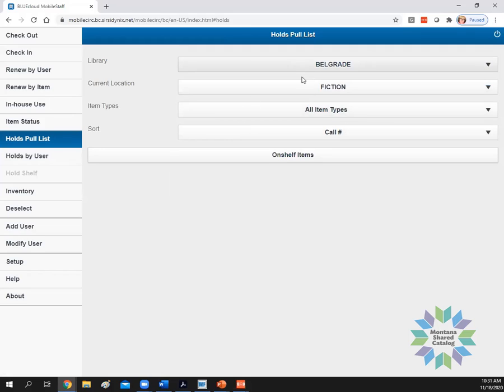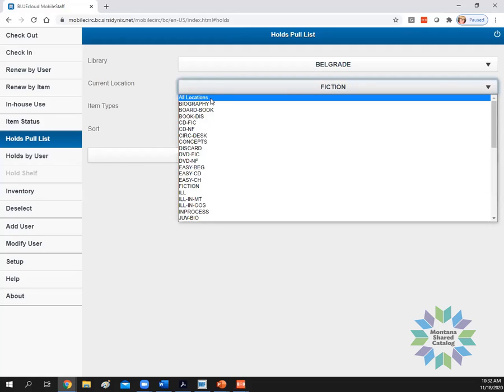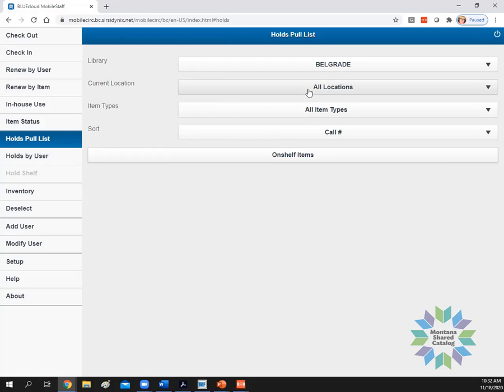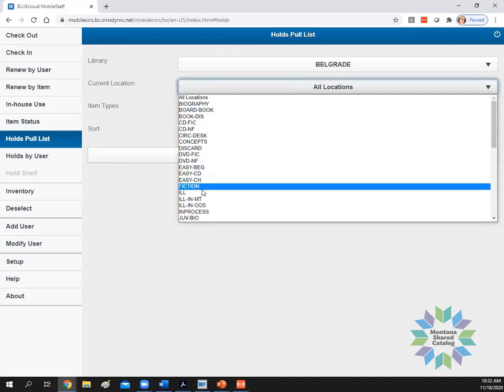Make sure your library is selected, and then you have the option to specify which part of your collection you want to look at first. You can choose all locations, and I'm going to set it to that for now, but you could also specify, oh no, you know what? We just want to go after our adult fiction right now. We'll tackle that first. Then you can specify that here.